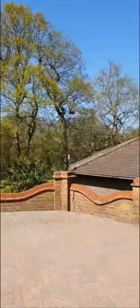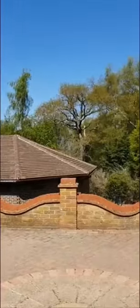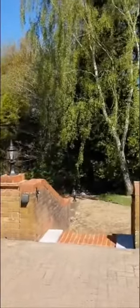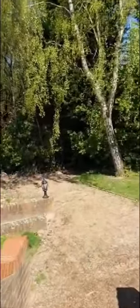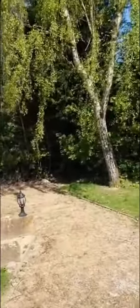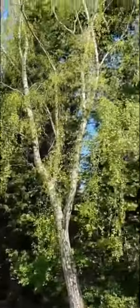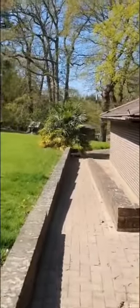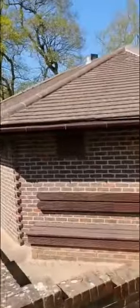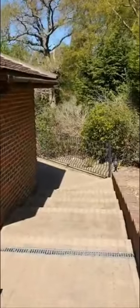This is my commute to work. Two flights of steps at the back of the house. Past my favorite birch tree. And down to my studio.